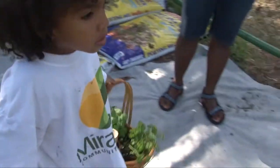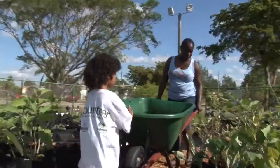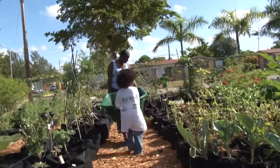We need to get our kids outdoors for their health, and also because they are the stewards of our earth. They are the next generation to care for our earth. If they're not involved with it, if they don't know what it's all about, if they don't have their hands in it, they're not going to feel comfortable being stewards, and they're not going to care about caring for the earth. It's very important that we get our kids outdoors.